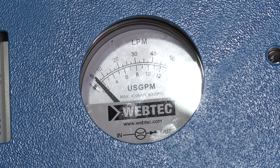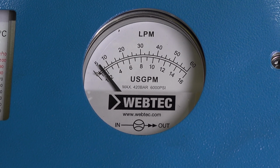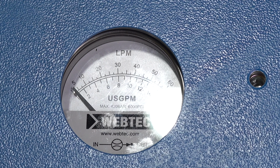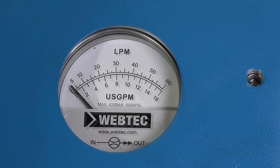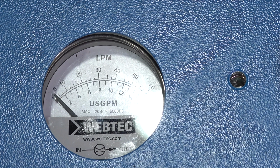What do we have, Ken, at idle here? Looks like 2, right? 1.5, I would say. It doesn't quite get to 2. Maybe 1 3/4, I don't know. Okay, here we go, full throttle. The exhaust is gonna come right towards you, Ken. Got it.